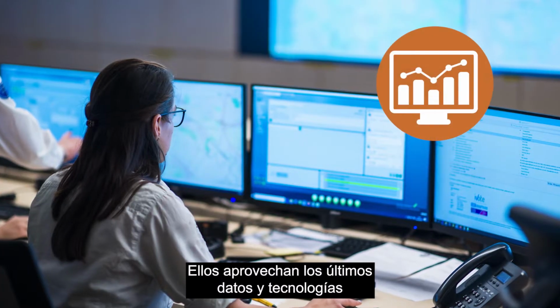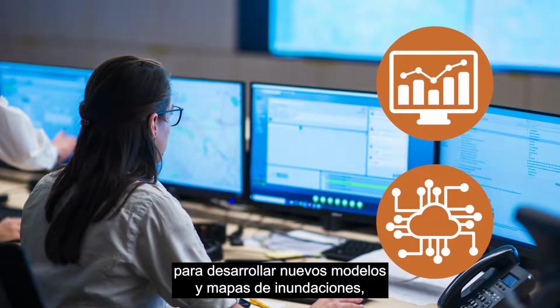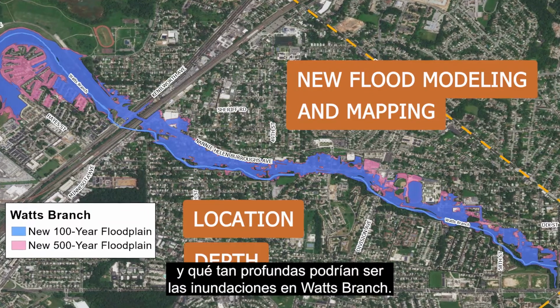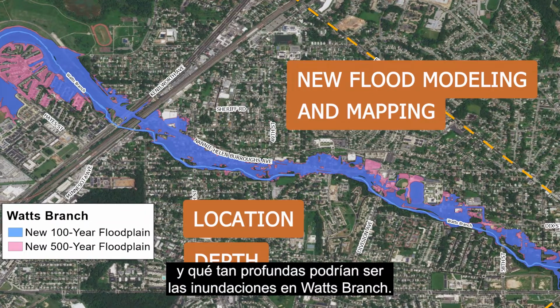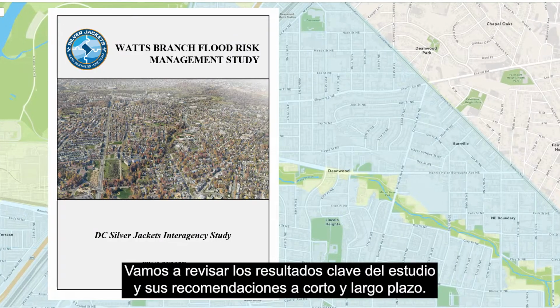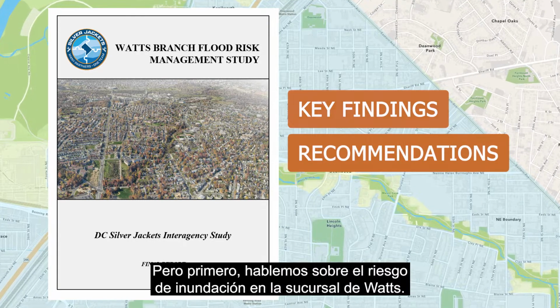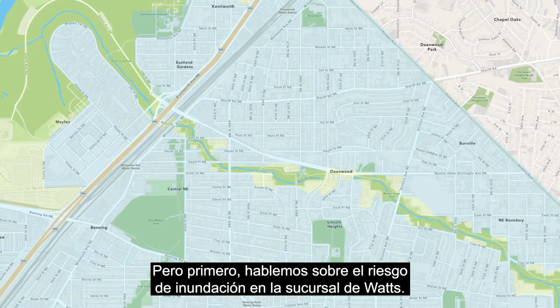They leverage the latest data and technologies to develop new flood modeling and mapping, which helps us better understand where and how deep flooding could occur in the Watts Branch. We're going to review the study's key findings and its short and long-term recommendations. But first, let's talk about flood risk in the Watts Branch.